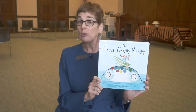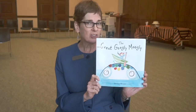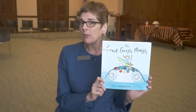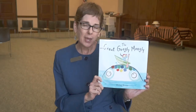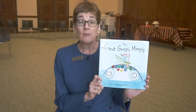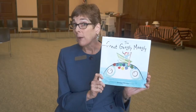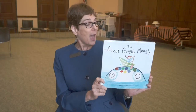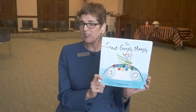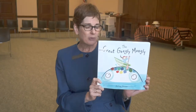She is a girl who is determined to catch the googly moogly, and so she goes to the dock every day, and every day she puts her pole in the water, and every day she comes up with nothing. Until one day she falls asleep and, well, you're just going to have to read the book to find out what happens next. I invite you to this story of a girl who uses persistence to reach her dreams. She never gives up, and the fish becomes her friend.